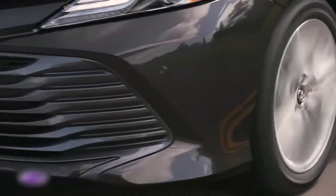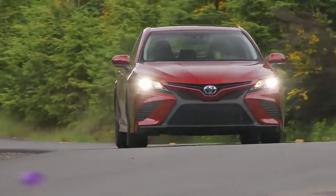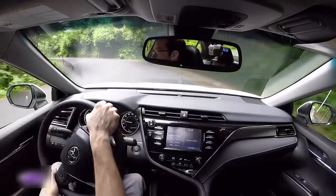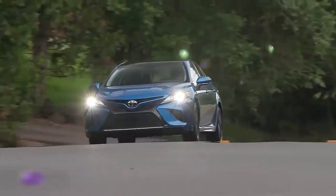The big question is, would this Camry have finished higher in our midsize sedan comparison? Well, this Camry does not feel like an evolution of the previous car. It feels like a completely different vehicle. And while I can't say for certain it would have won the previous comparison, it definitely would have been contending for a podium finish.